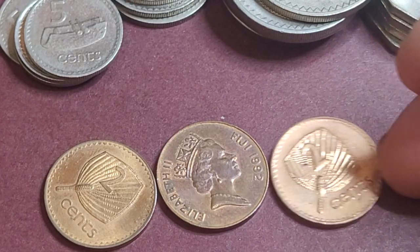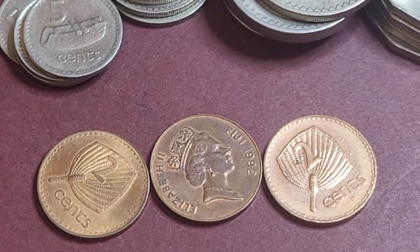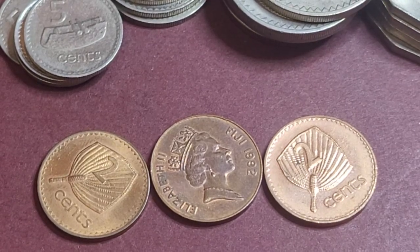So this is the lowest mintage for the copper plated steel. So basically, they should also be common. And really, you're paying about $1 or $2 for each coin.